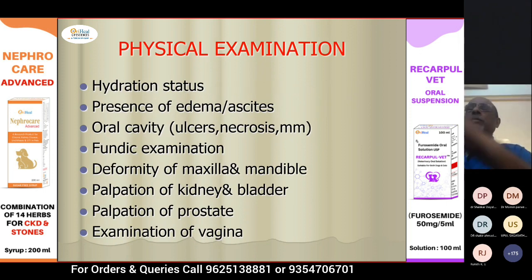Then physical examination. Not to undermine physical examination, which many vets do not do properly. Especially for vets who visit houses, their chances of doing a thorough physical examination are highly minimized. So I generally discourage vets from going to houses to provide services. It's always better that the pet is brought to the clinic, so that you can have a very good physical examination.